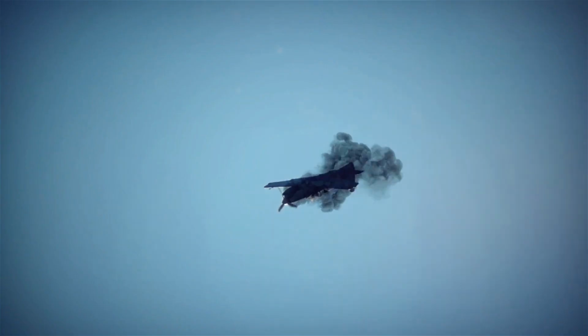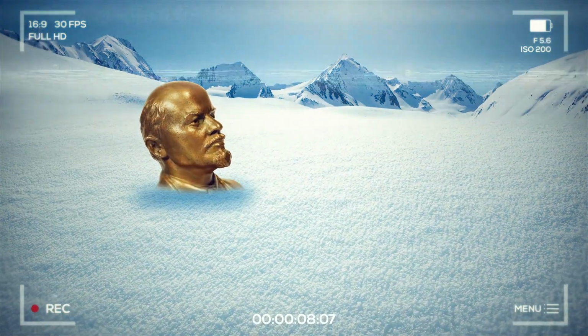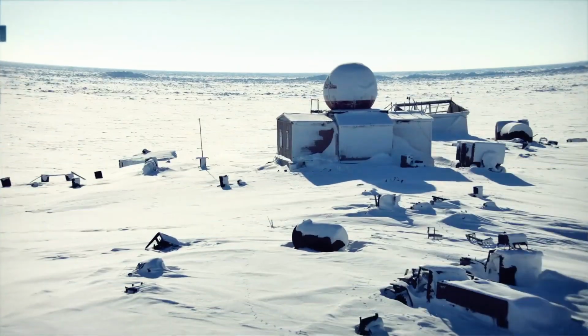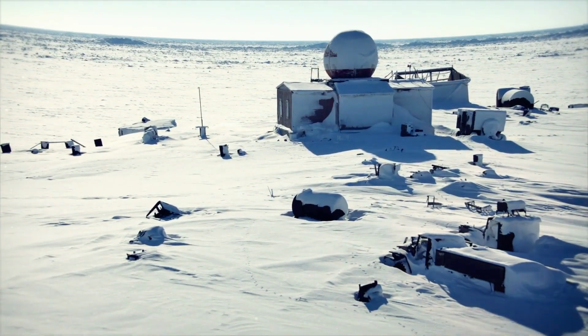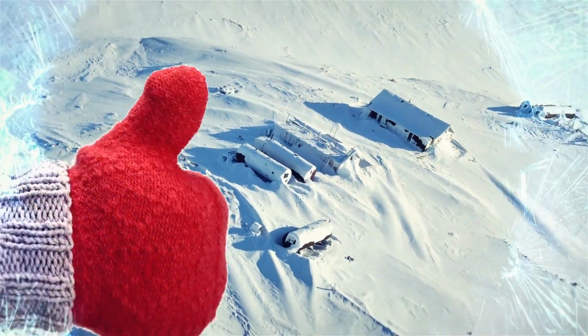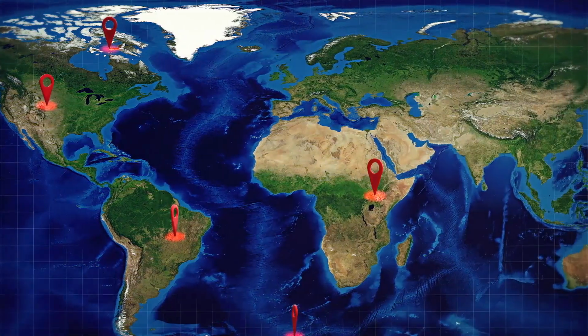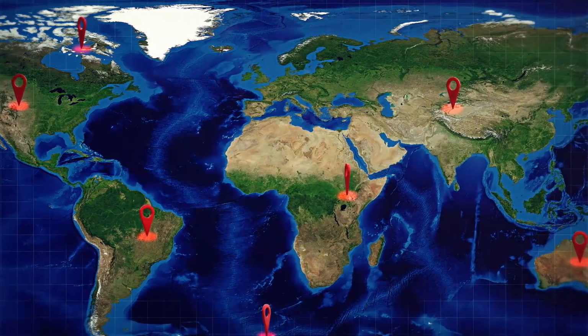Chris and his son had their plane broken. Suddenly, they spotted a lone bust peeking out of the snow. This place was an old meteorological station. Despite freezing conditions, Chris and his son Micah had a blast exploring. Chris is on a mission to conquer all 7 earthbound poles of inaccessibility and has tackled 5 so far.